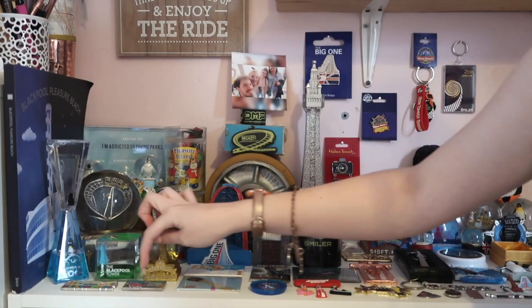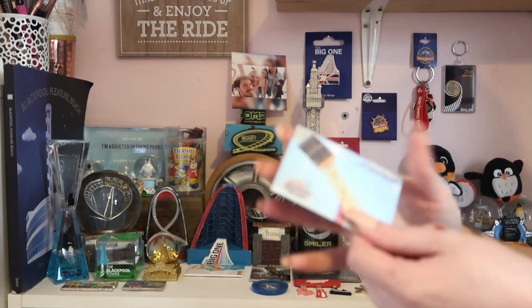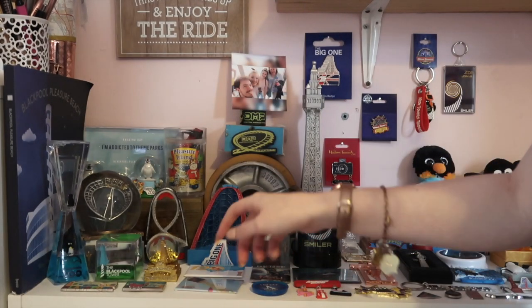We've got a few pin badges and magnets on here and stuff. We've got an Adventure Island fridge magnet with Rage on it. Rage was my first upside down coaster, so I really love this a lot. There we go. I like that a lot.